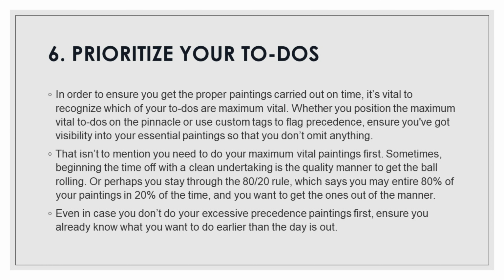6. Prioritize your to-dos. In order to ensure you get the right work done on time, it's important to know which of your to-dos are most important. Whether you put the most important to-dos at the top or use custom tags to flag priority, make sure you have visibility into your essential work so that you don't miss anything.